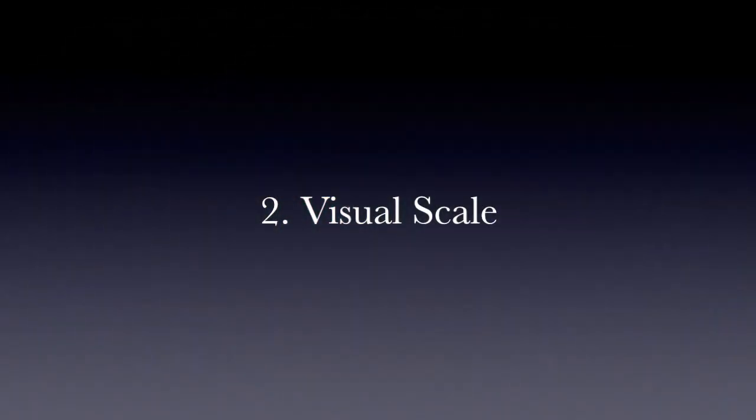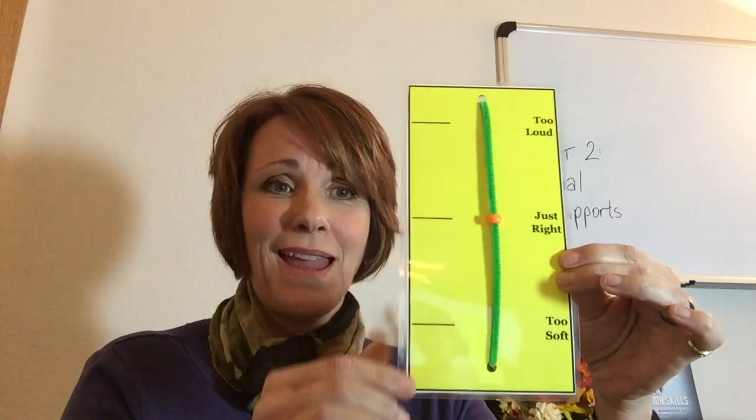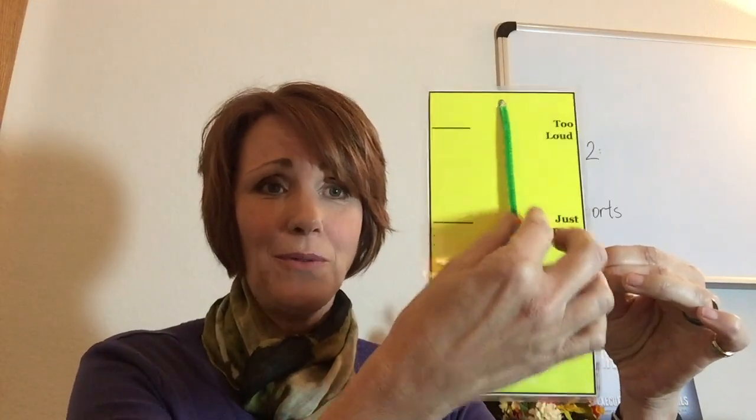Another one is actually one that I want to take with me when I'm traveling, because I think a lot of adults could help use this. This is a visual scale for voice volume. And what we have, it's very easy.